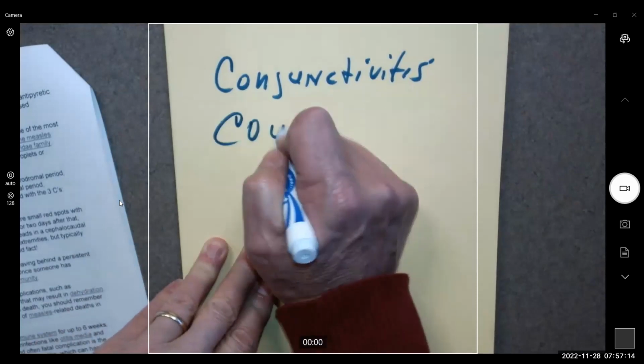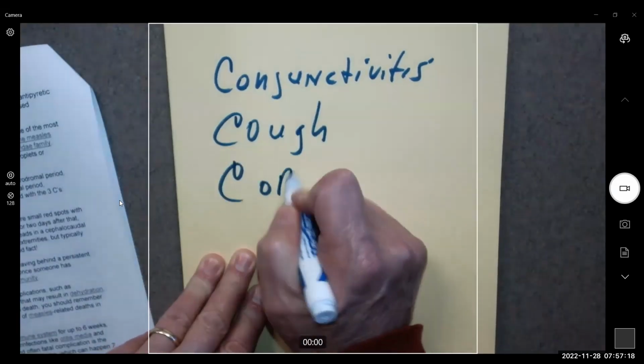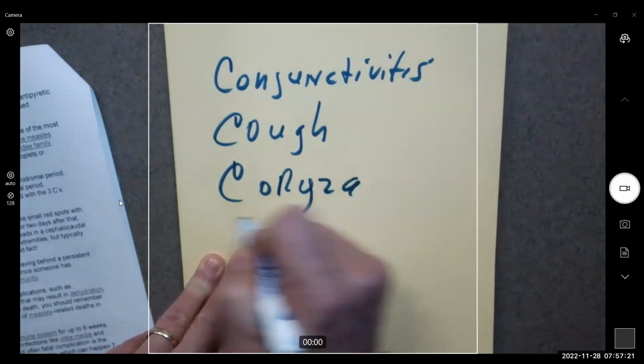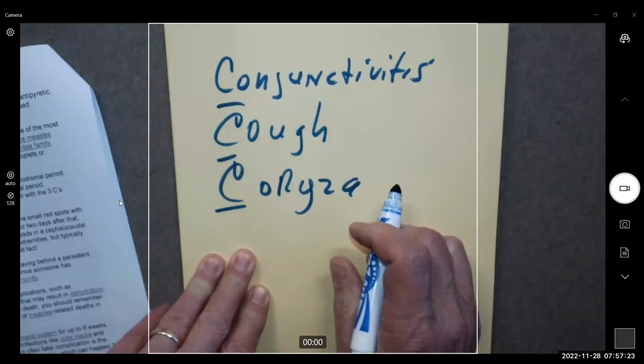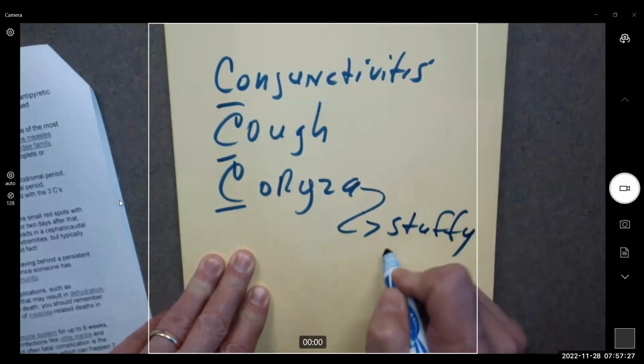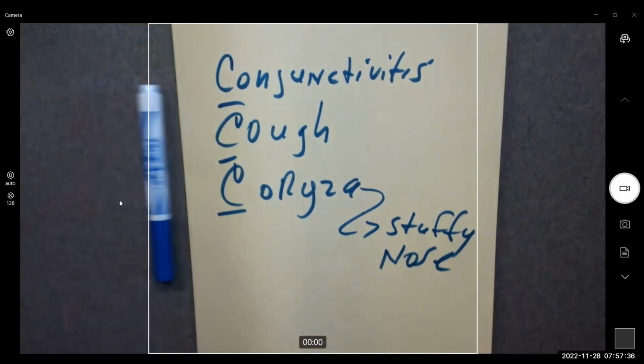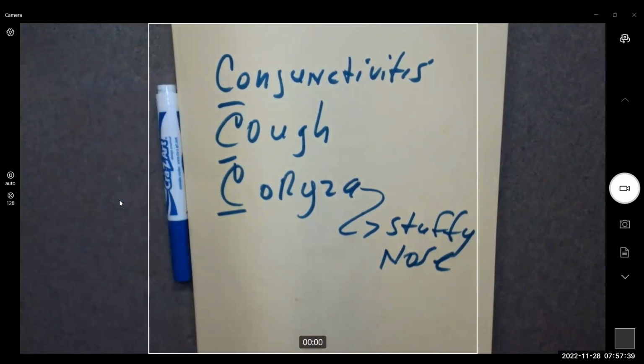Conjunctivitis, cough, and then coryza. 3 C's. Coryza is a stuffy nose. So fever and the 3 C's, those are your prodromal symptoms for measles. That's pretty important, so that's worth remembering.